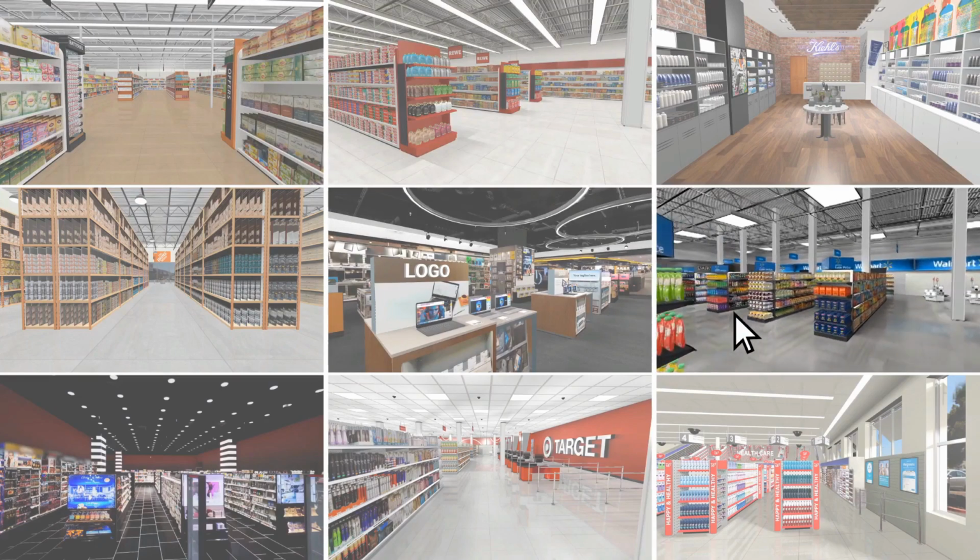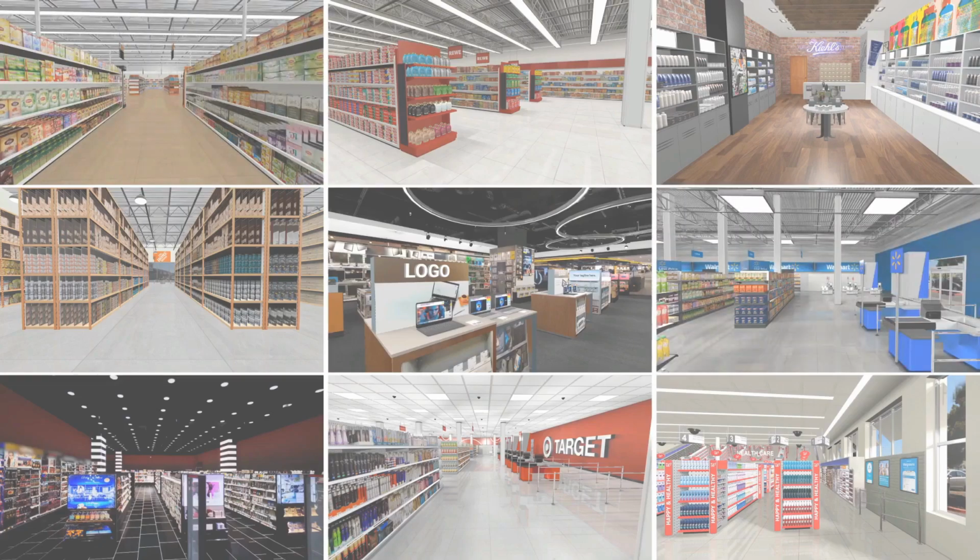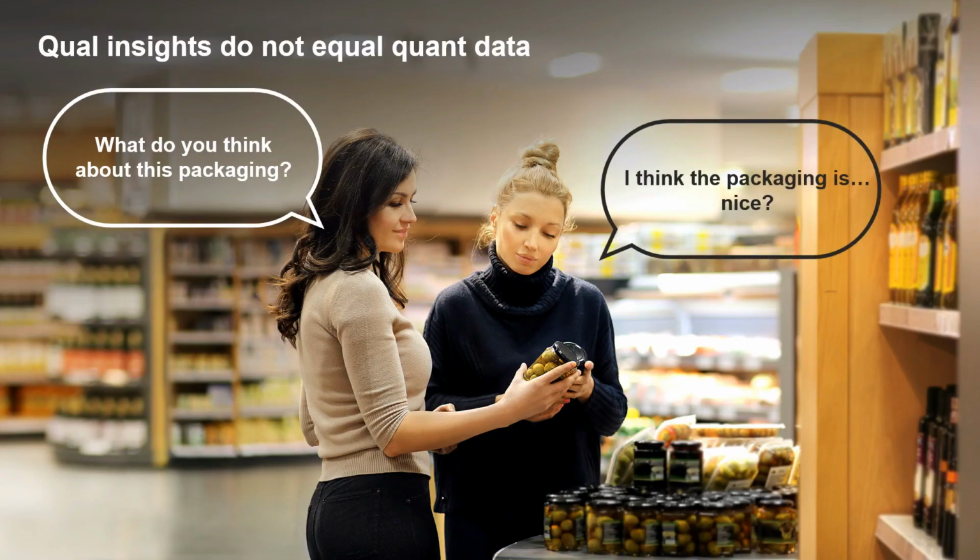We know, for example, that some clients use a handful of in-store interviews to hear shoppers talk about how they experience a new package on the shelf, which could be very informative on a certain level. However, in and of itself, this type of study will not provide predictive insights about whether that new pack is seen on shelf, liked, understood, and ultimately purchased in a way that's predictive of in-market results.